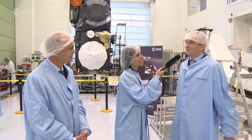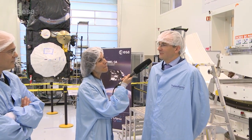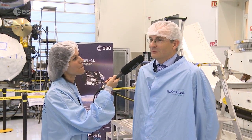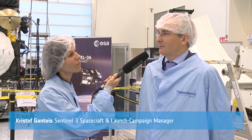All right, Kristof, now as spacecraft manager, what does your job entail exactly? Well, our task was mainly, for all these beautiful instruments that Constantin described, to build an accommodation for them, to make sure they could fly, they could survive the launcher loads, and they can get the right resources in space to operate and to function properly over the many years.